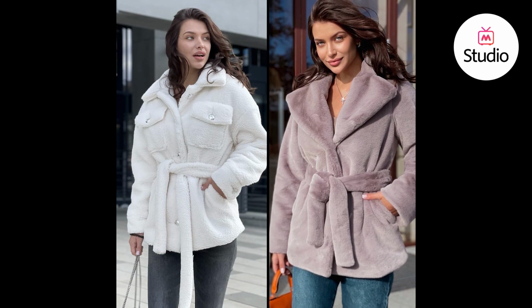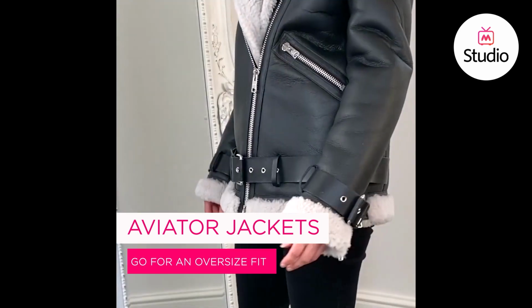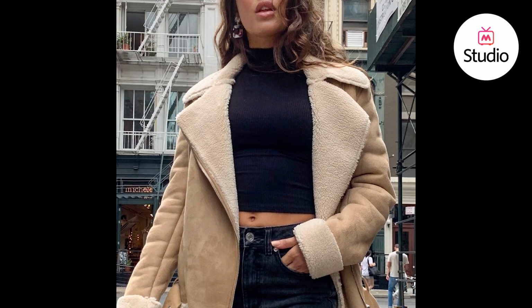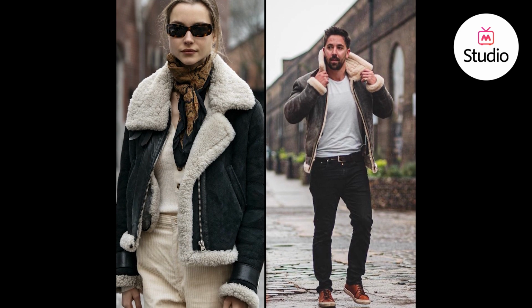Get the right fit. An aviator jacket looks best when it's oversized and baggy. Size up if you have to, to create that warm and cozy coat-like effect with the jacket. What is great about this style of jacket is that it is gender neutral, so the same piece can be worn by both men and women.